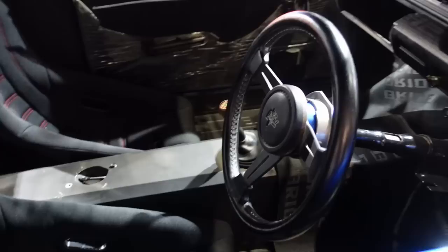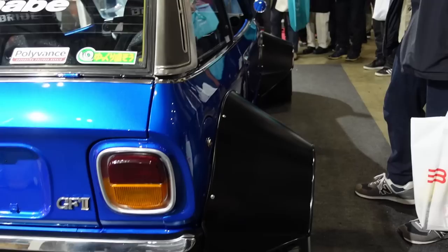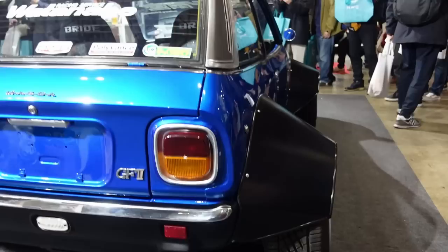Completely, you know, trans tunnel fab. Gotta weigh absolutely nothing. Look at this wide body. The wheels are completely outside. So that is just nutty.